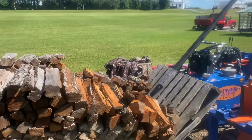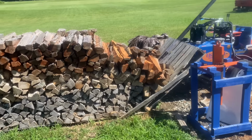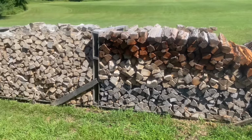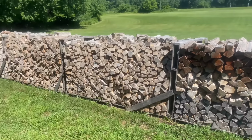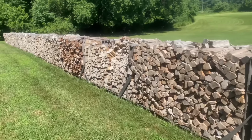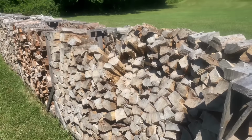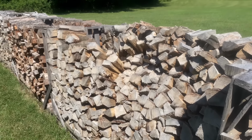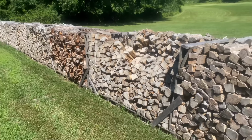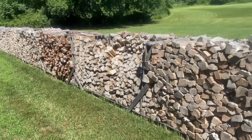But this is just another problem that these rows present, and it kind of confirms to me what we talked about last week as far as getting away from stacked rows. You can see over here, this row has collapsed in on the other row, fell to the inside, which I guess is the best case scenario. It didn't fall out to the ground, so I don't have to pick it up again. It's just gonna have to kind of sit like that until we load it for delivery.